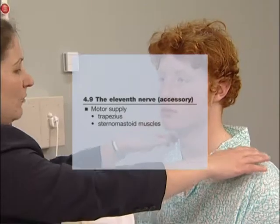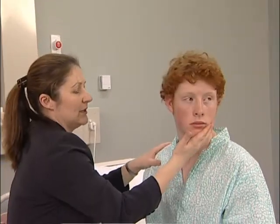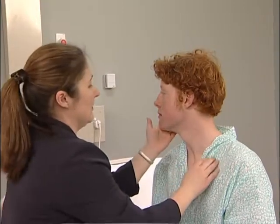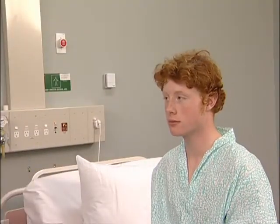The 11th nerve provides the motor supply to the trapezius and sternomastoid muscles. Look over towards the wall, push against my hand. And look over towards this way, push against my hand. That's fine. Look for torticollis. Test the strength of these two muscles on each side.